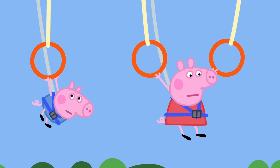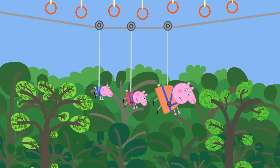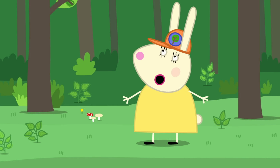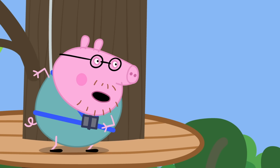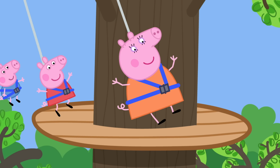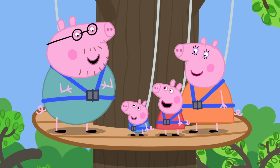It's too difficult. I can't hang on anymore. Mummy, Peppa and George are hanging from the wire. Now what do we do? You need something big and heavy to push you across. I see where this is going. Hang on, here I come. Well done, Daddy Pig. It's what my tummy was built for.